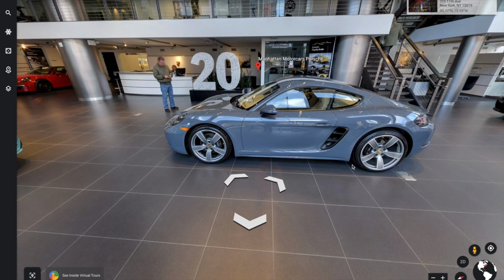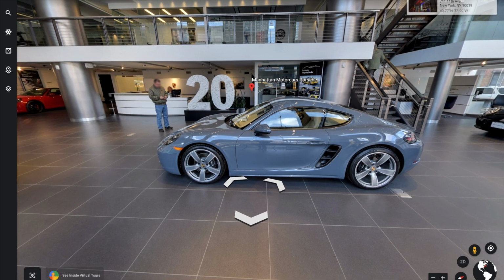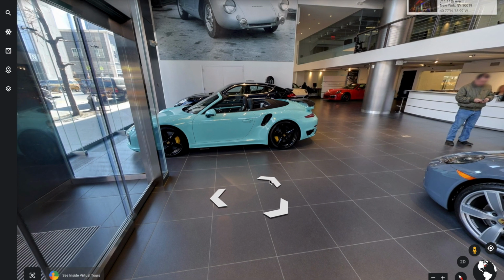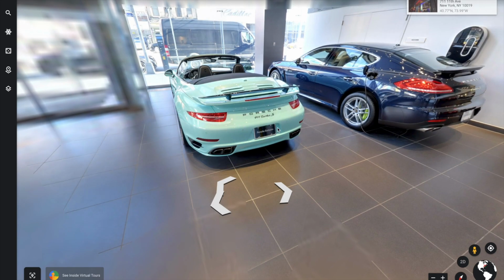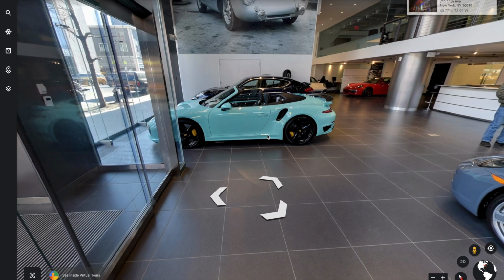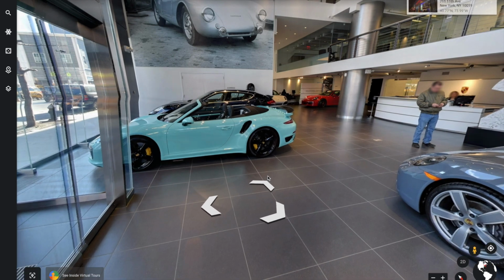So here we are inside Manhattan Motorcars. They actually have two locations. So this is the first location that we'll be looking at. And we're starting in the Porsche section. I wanted to quickly make our way over here to this Porsche 911 Turbo S. Look at the color on this thing. Absolutely amazing. Looks awesome with the black rims and the yellow brakes. I don't know the exact color of this, but I think it looks pretty cool.